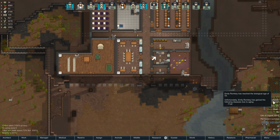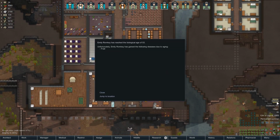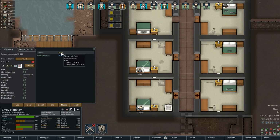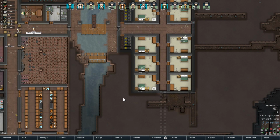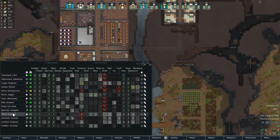Huh. Interesting. Does that happen every year? Have we had a full year of playing this game? Is that it? She's frail now. Emily's frail. Let's see. What does that do? You have less moving and less manipulation. I mean, that's okay. That's going to happen. You're mostly an intellectual, right? And you're doing a little bit of construction work. Although I think we had Emily doing cleaning, so that might be a thing we no longer want her to do.